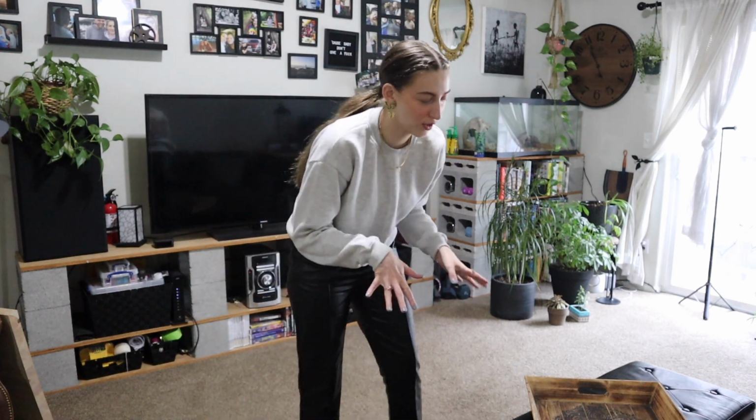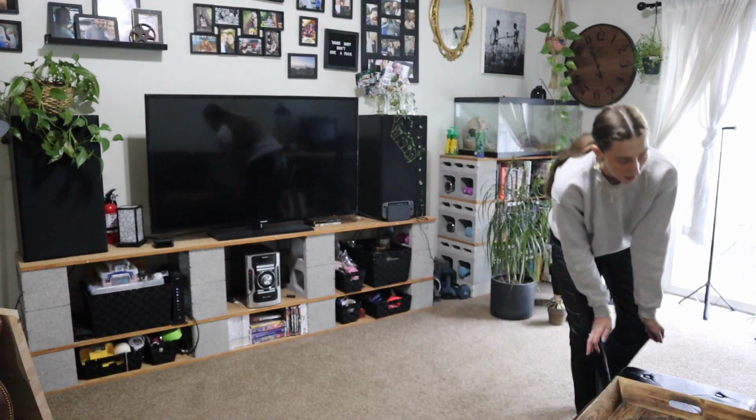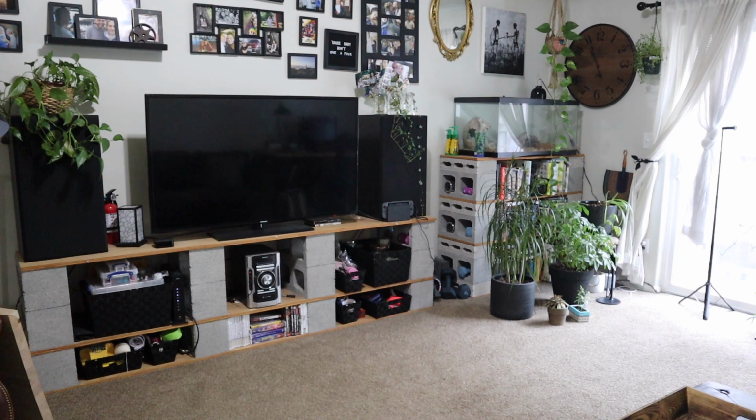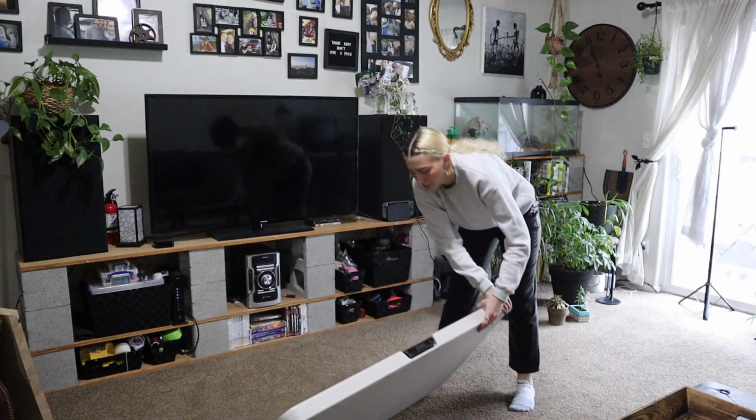So yeah, we literally just set everything up in my living room every week. So let's do it. Let's start getting it all set up. Okay, how's this angle? Pretty much as good as I'm gonna get it. So first things first, I have to push this ottoman all the way to the couch. Then we set up the table.